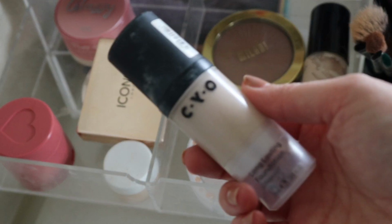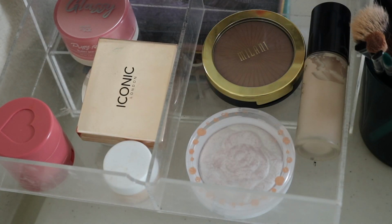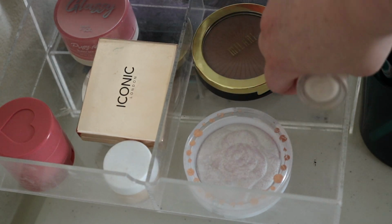I did end up using the CYO Life Proof a couple times. I really like this foundation still. It's just a good one. Too bad it is discontinued. I'm gonna try and finish that one up in a Project Pan probably here soon.